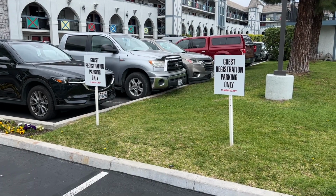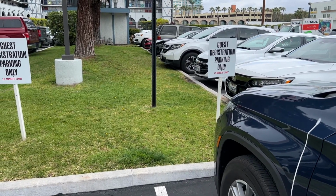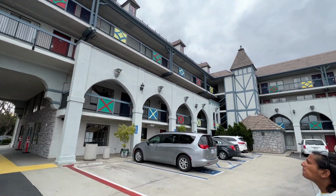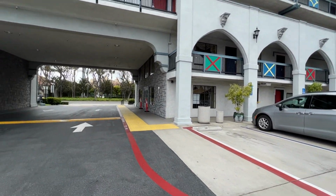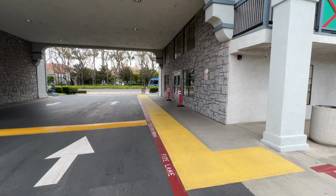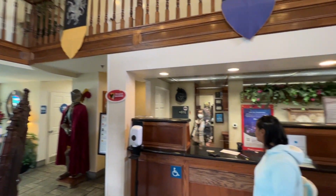Well, this is unusual. They have guest registration parking, 4 spots for it, 15-minute time limit. Here is the back side of the hotel from where we parked. The registration building or room is right in here, so that's where we're going to go now. And here's the inside of the lobby here. Check-in is straight ahead.